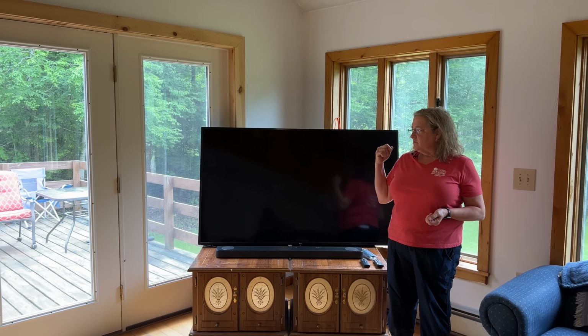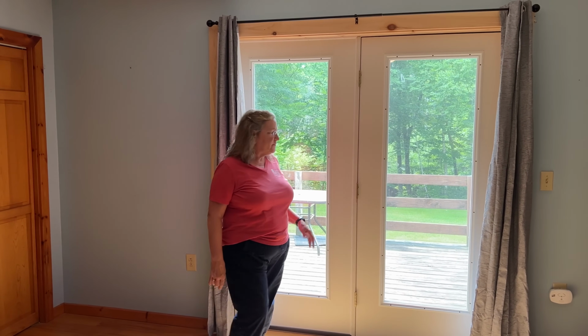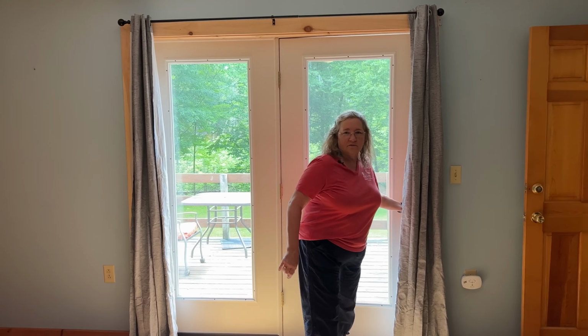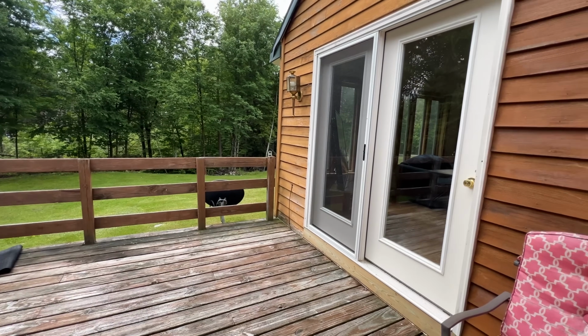That door leads out onto the deck that you can also get to from the master, and we'll look at it from that side. We're now in the primary bedroom, and as I mentioned, there is access from here straight out onto the deck, which is a great place to have your morning coffee or entertain friends.